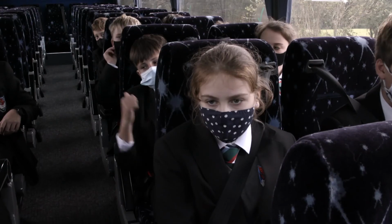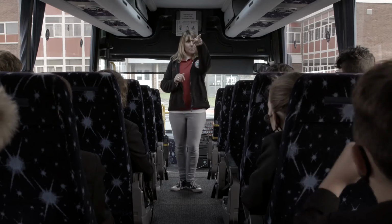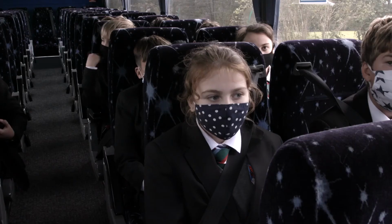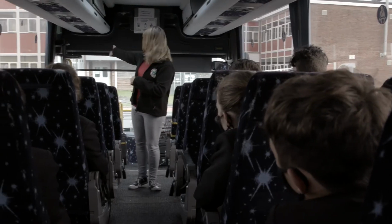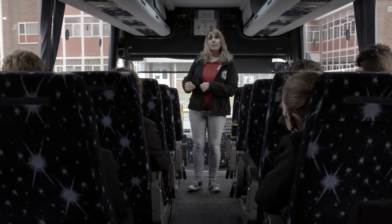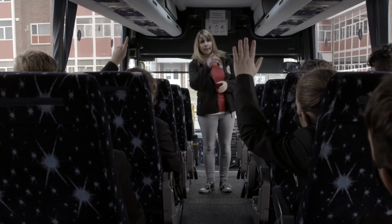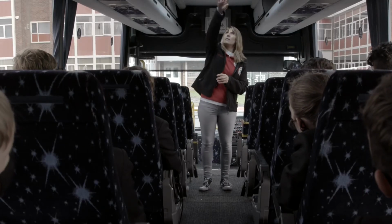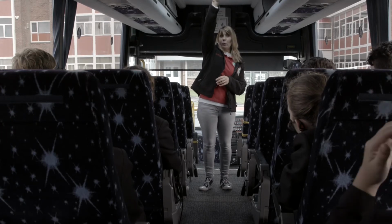Okay. Through the back door? Yeah, absolutely. We've got a door right at the back of the bus. Anywhere else? Through the front door? Yeah, we've got a door down here as well at the front of the bus. Any other way we can get out of this bus? Go through the roof? Up here. Yeah, these are the sort of skylights. They're quite important, aren't they?